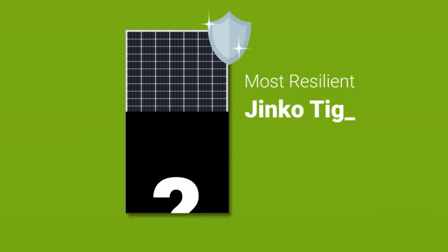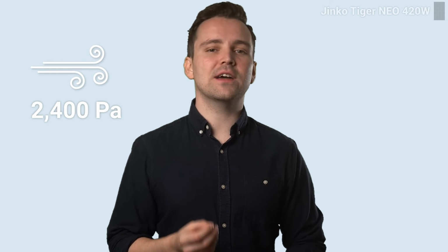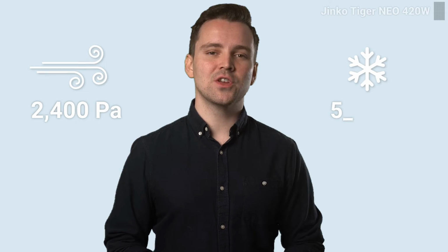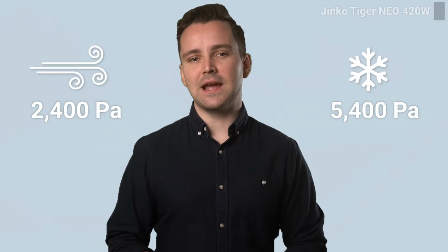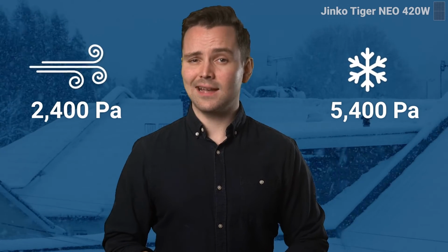Jinko Tiger Neo 420 watt N-Type 54 cell. These panels have been built to withstand extreme weather conditions and are able to handle wind loads of up to 2,400 PA, and even more impressive snow loads of 5,400 PA. So you could be certain they'll survive even the meanest weather the UK has to offer.